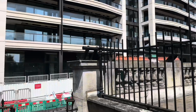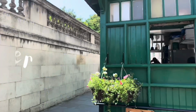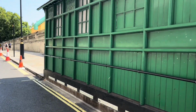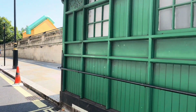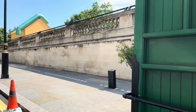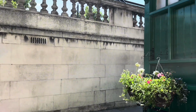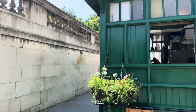Definitely worth a look. Just down from there, if we head down the steps, you'll find a Grade 2 listed Cabman shelter, which is this. So you might see these dotted around London. There's 13 or 14 of them around London, and what they are is tea shacks where cab drivers can stop off and get an affordable cup of tea and a bacon sarnie or what have you. There were 61 of them built between 1875 and 1914.